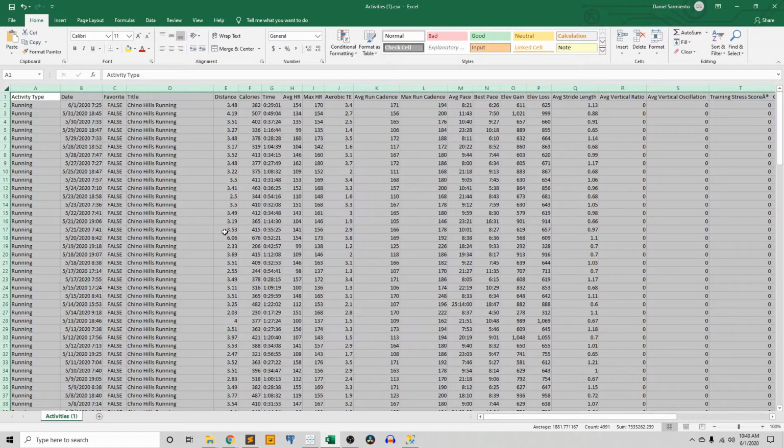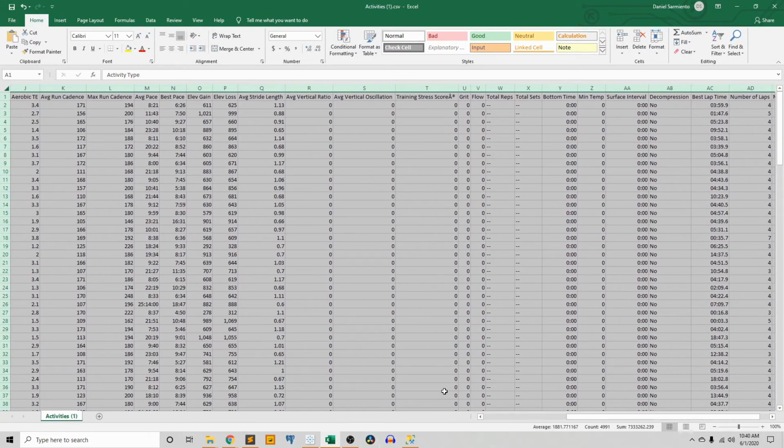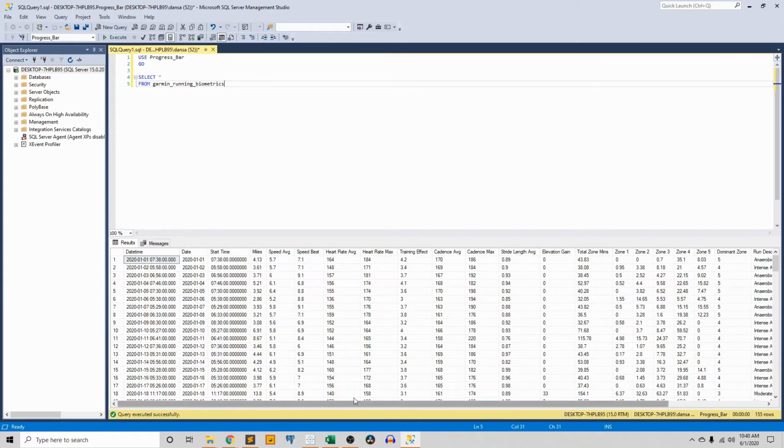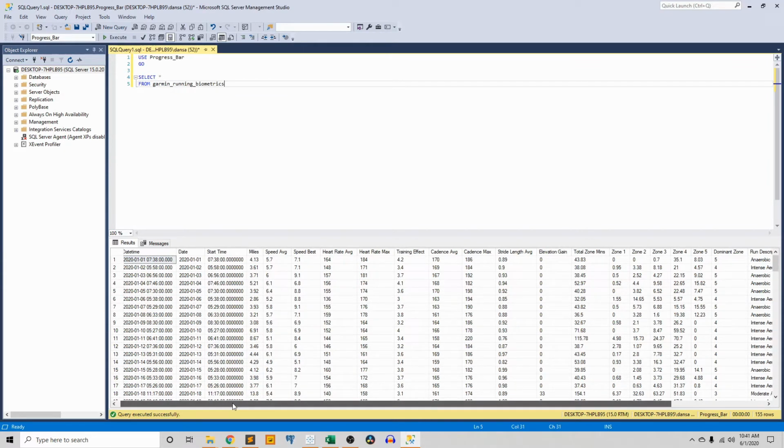Now, what I've done with this is that I cleaned this up. I added some extra dimensions and calculations, took out a bunch of the data that I don't have, and then I put it inside of a database, because that's just how I roll. So if we take a look at, what did I call it? Garmin running biometrics.